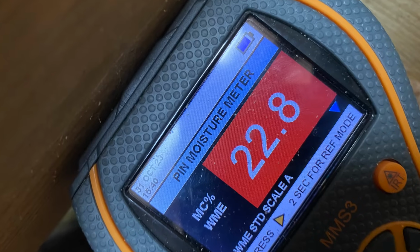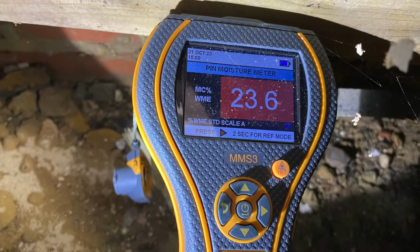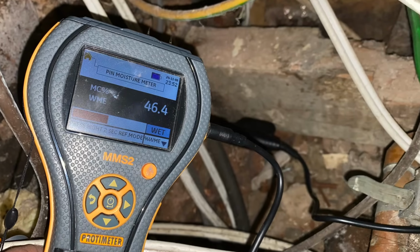What we can see here is high moisture readings in the timber floor joists. Anytime a softwood timber is in excess of 20% moisture content, there's a good chance of rot occurring over the longer term, so it's something that needs to be addressed.